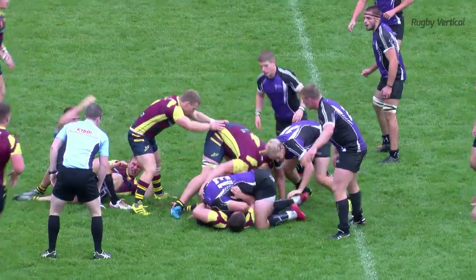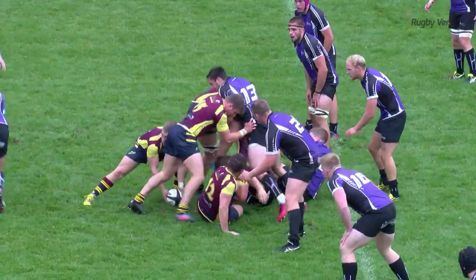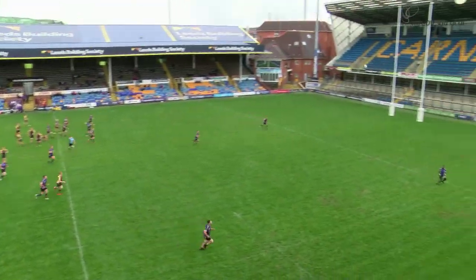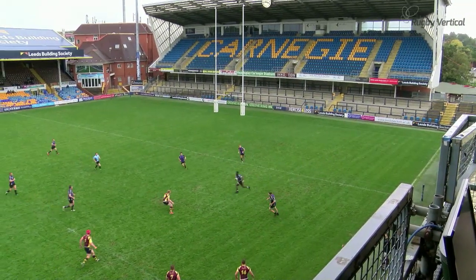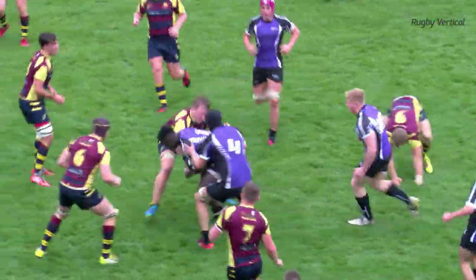Send them back into their own half. Williams goes to his right. Simpson spots a gap, opening up. Kay's there, inside his own 22. And now Satter launched the counter-attack of his own. Beats one man, beats a second. Doesn't get past the third, though.